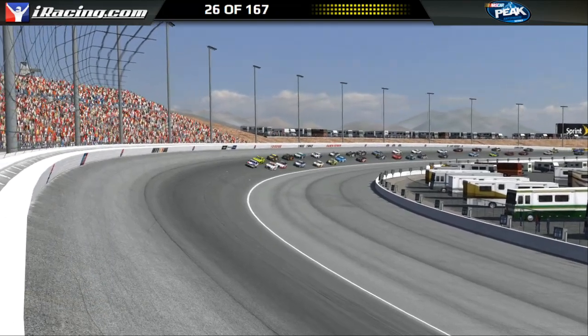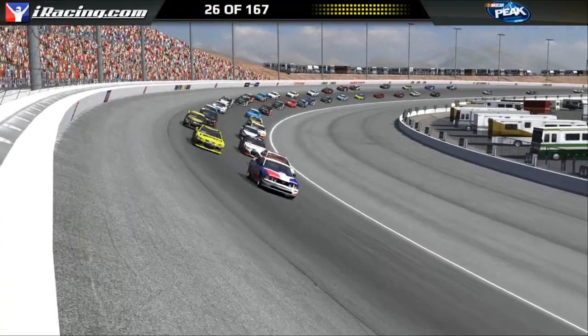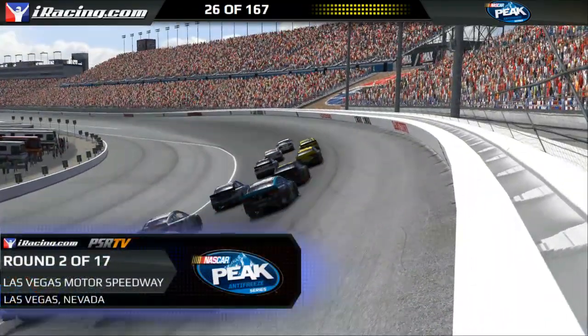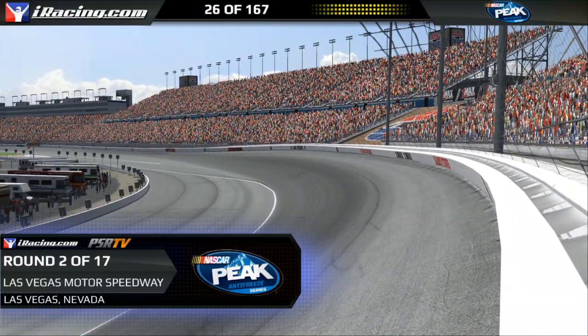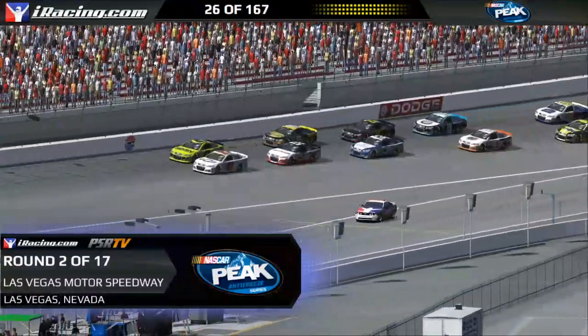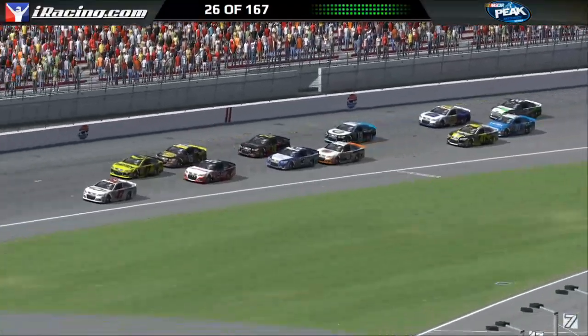Still a long ways to go in round number 2 of the NASCAR Peak Antifreeze Series, powered by iRacing. The iRacing Ford Mustang pace car is set to head to the infield, and Cody BYUS will be in control of the field once again. BYUS is looking to add his name to the win list in the NASCAR Peak Antifreeze Series. Pace car in 27, about to get on the loud pedal. Green flag flies, and we're back underway.